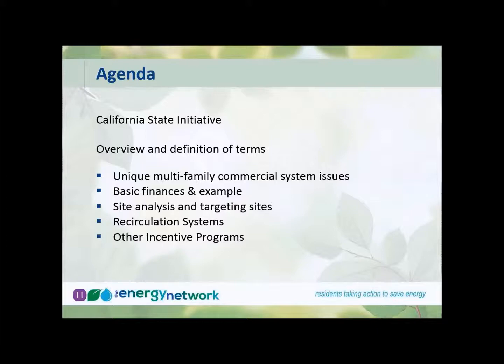All right, and the overall agenda is the California State Initiative. For solar PV, those funds have been utilized, but there's still plenty of money, around $188 million still allocated for solar thermal, and we want to use that up. The CPUC has recently almost doubled the amount of rebate allocated for solar thermal, and there are 4 steps, but we're still in step 1 for most of California, and I'll get into that a little bit later.